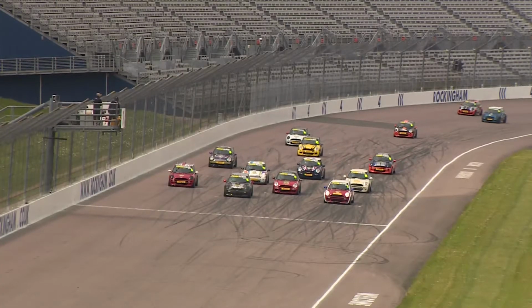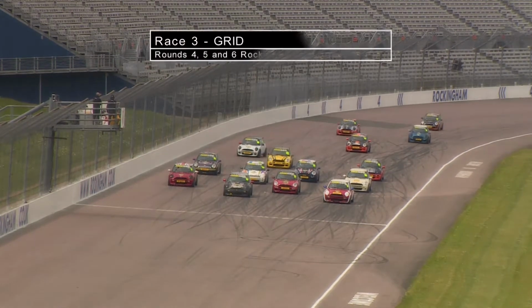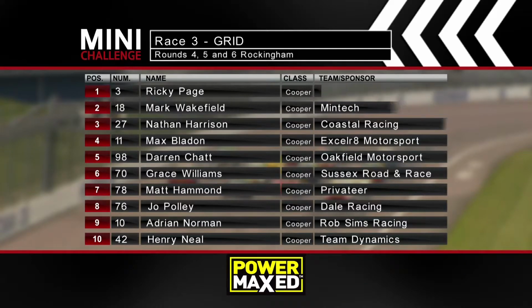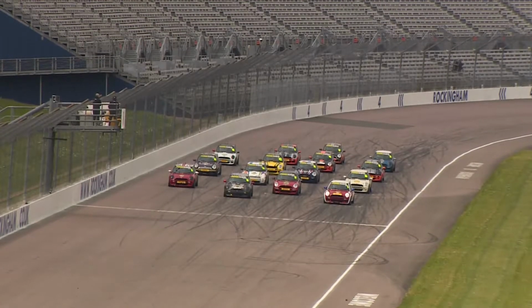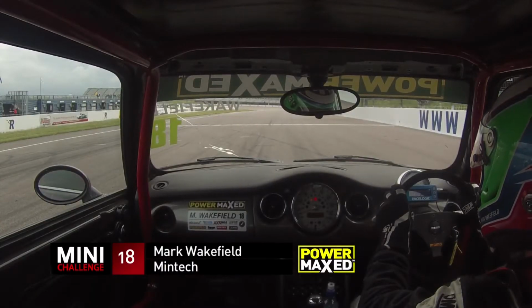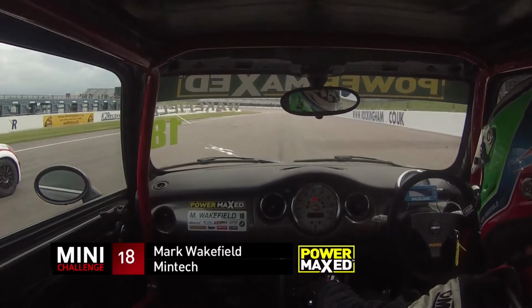Thanks, Michelle. This then is how they line up for the third and final race of the Rockingham race weekend, with Ricky Page in pole position alongside him, Mark Wakefield. Then it's Nathan Harrison and Max Bladen, Darren Chatt and Grace Williams, and Matt Hammond and Joe Polly, as the 5-second board is about to be shown to the drivers. It is now, so they look to the gantry, in car with Mark Wakefield waiting for the release, which he gets as he just eases away from the line.